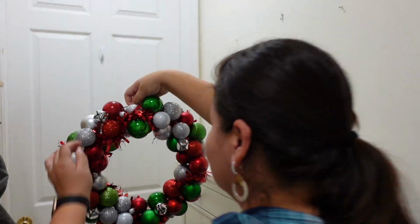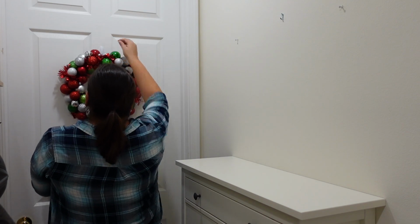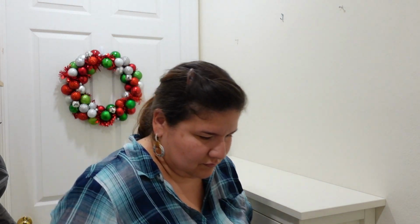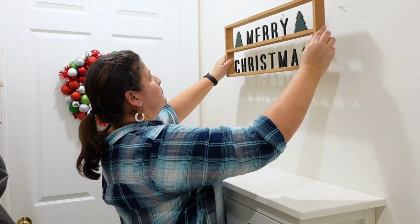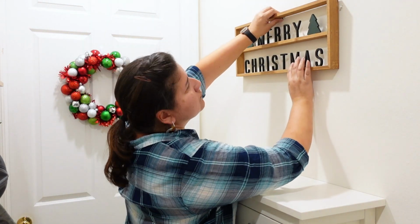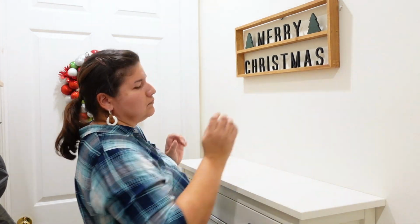And here's the wreath, guys, after I added the tinsel. It's so much fun. It's so bright and beautiful. I just love traditional Christmas colors, and this is it for me. Add some tinsel and it's just perfect.